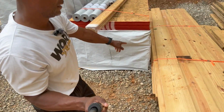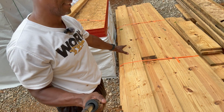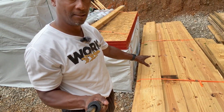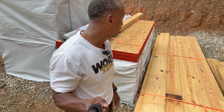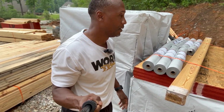Typically, when you see the straps on it, that means this is what they sent. This is what they delivered. So you want to get this stuff counted up before your framers come out here and pop these straps. When they pop those straps, you don't know what they snatched off of there. But this is what we got.